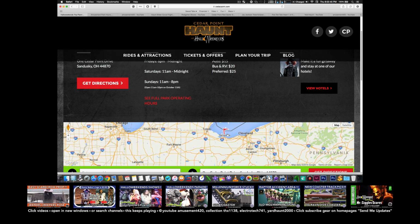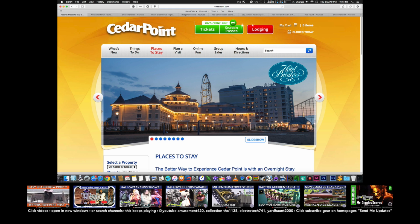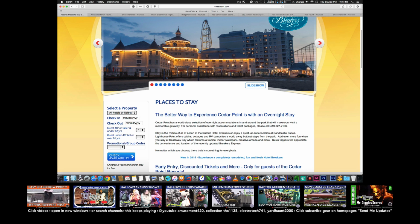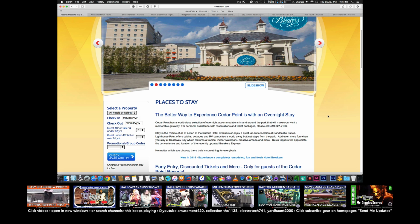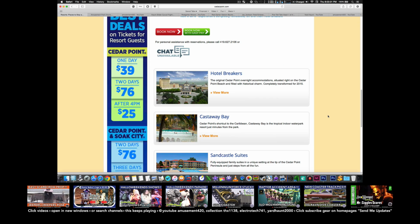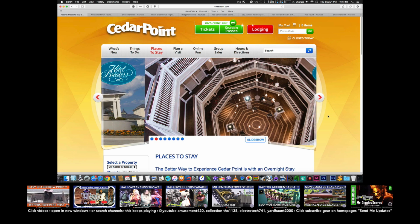Gives you a map like that. View hotels. Takes you to Cedar Point's main website. I should put up a slideshow or video of what Breakers looks like inside. I took pictures on opening day. They did a nice job of remodeling it.